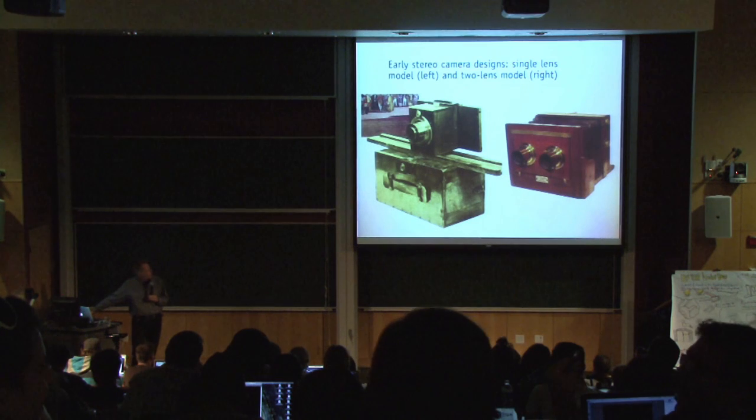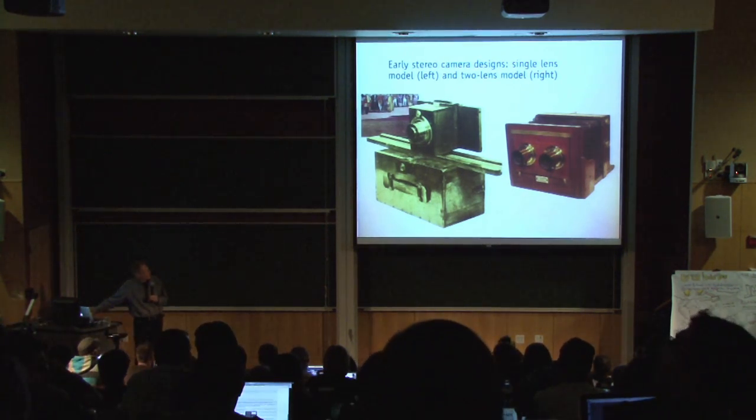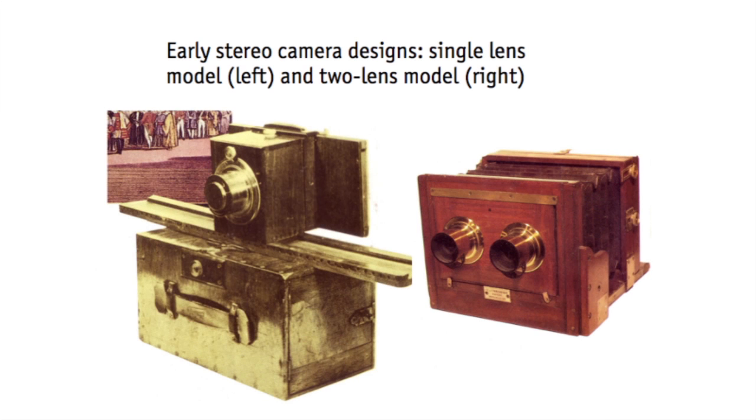So the original stereoscopic photographs that became the main form of stereoscopic imagery were shot with either of these two types of cameras. Either a camera which was placed on a slide and moved from side to side, approximating the parallax difference of the humans, or a camera with two lens systems, as you probably all know.